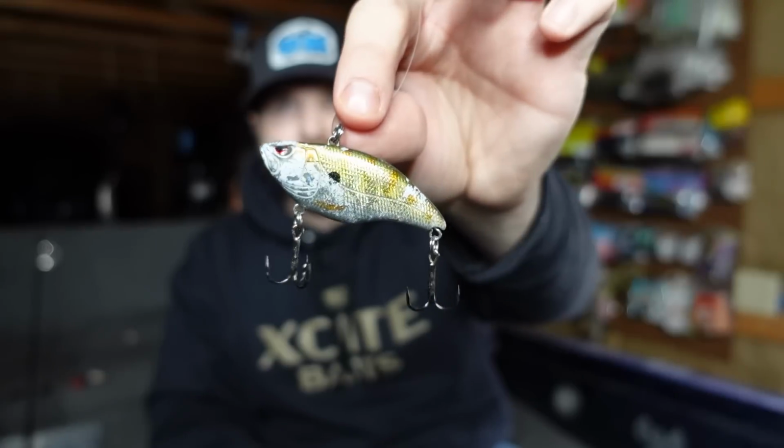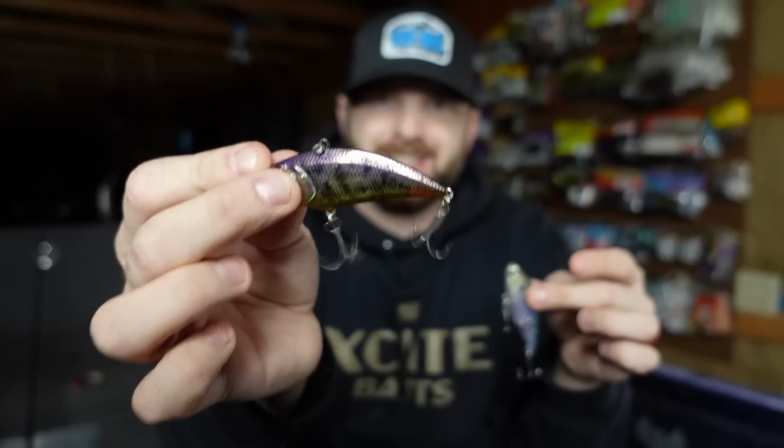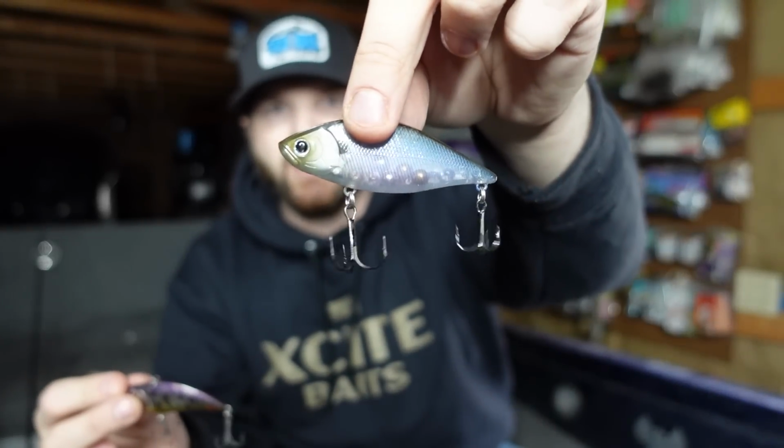I'm going to give you guys some other lipless crankbait options, but for me, this Spro Aruku shad, if I'm fishing less than 15 foot of water, is a really effective bait. A couple of other options if I'm fishing along bottom for smallmouth are the Realis G-Fix 68 or the Lucky Craft LV500. They're both very loud baits.